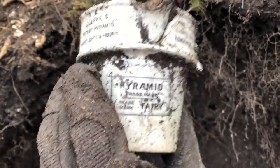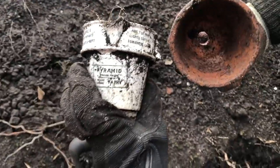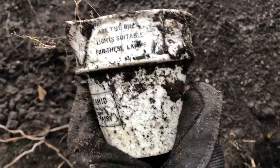Oh, talking about flower pots. Excellent. You like these though, eh? I love those little flower pots. Well, they've got a crack in it, but it feels like a Mars.